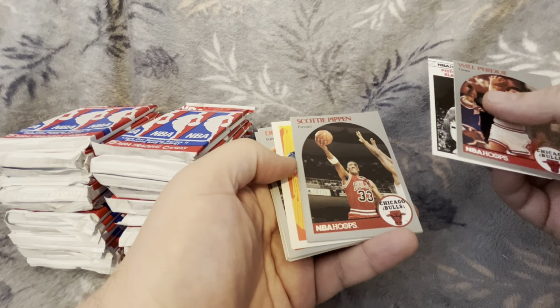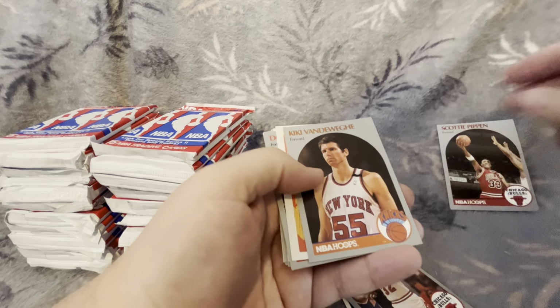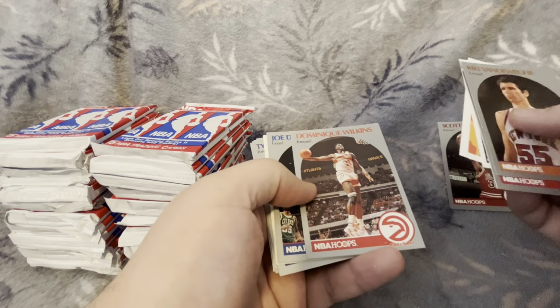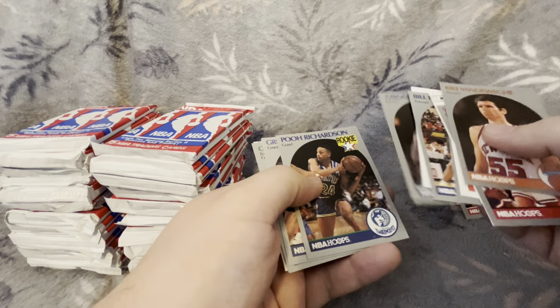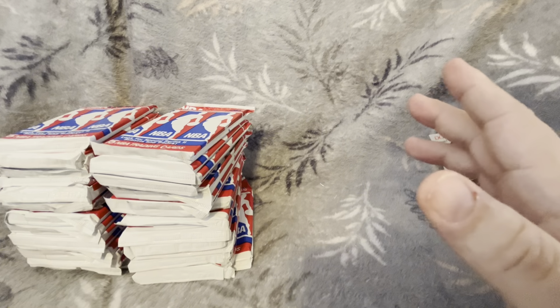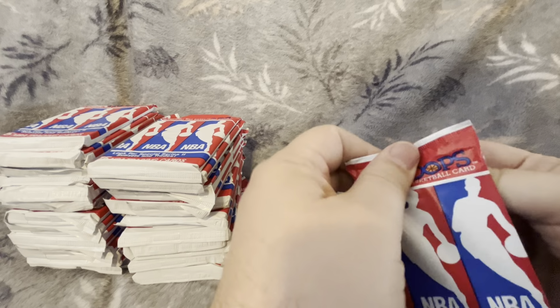Pippen. I'm gonna keep that one. I do like Pippen. Obviously, look at that centering. That centering is terrible. But we'll keep him. We'll put him out. Dominique. Always a big Dominique fan. Keep him out as well. Pooh. Yeah. We'll keep these. If it ain't a banger, we won't put it up on the Sunday school felt.